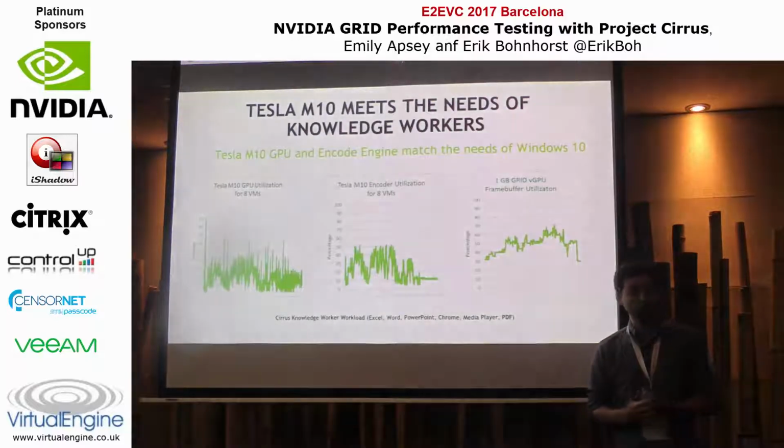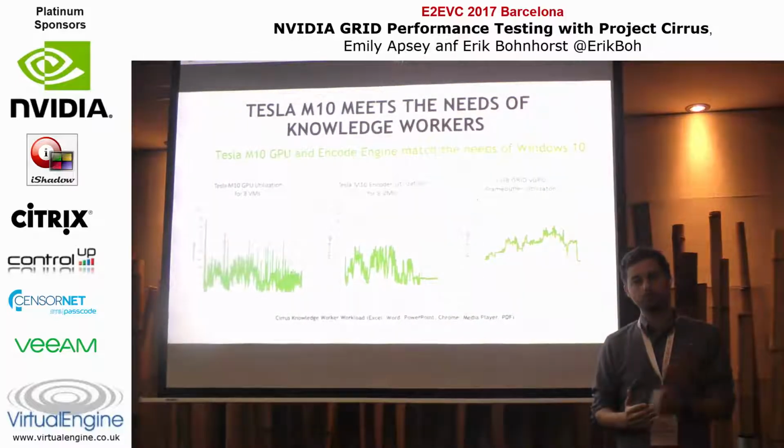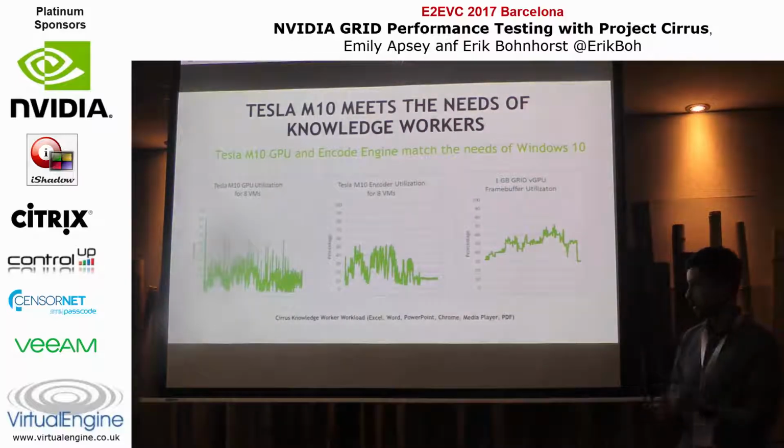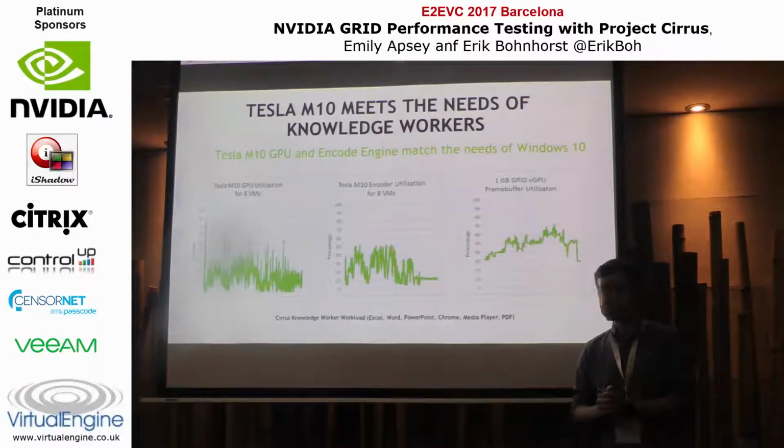So that's 32 users on an M10, and I think there's one server vendor that supports 3 M10s in a server, so you can go up to 96 users. But we believe the ideal number is roughly between 60 and 80, and that's the feedback we're getting from other customers.